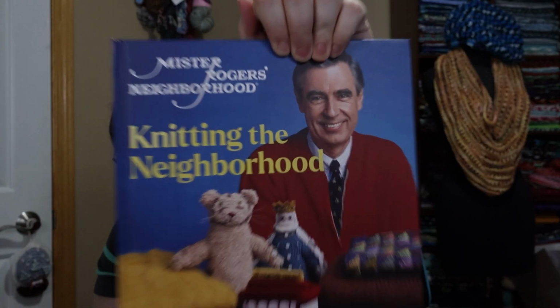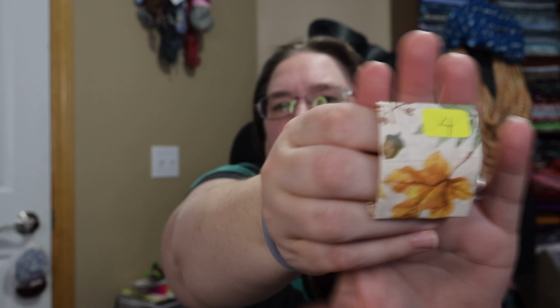My name is Erin and it is Friday, which means it is time for Fridays with Fred. Yeah, what? It's so exciting. But before we get into Fridays with Fred, we need to do our Ellie Leva stitch marker of the day.